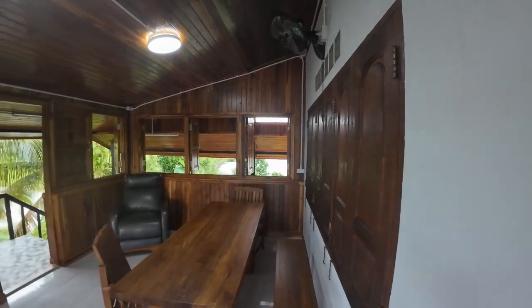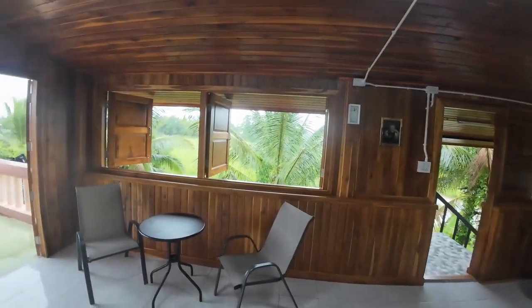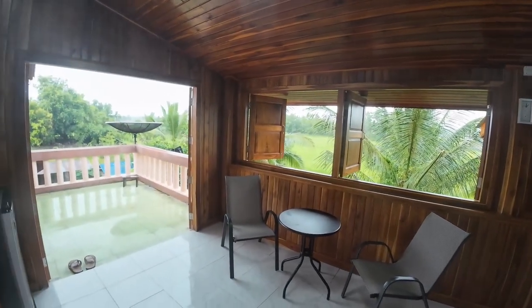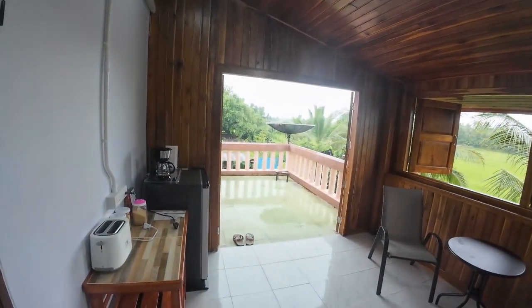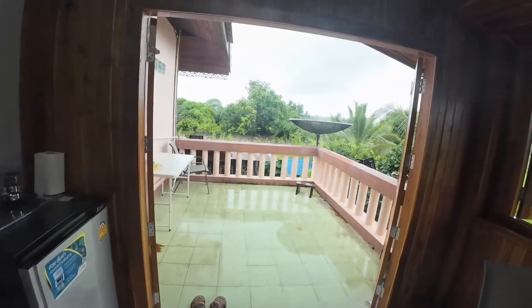So the whole idea when I first designed this is I wanted to have it so that you could close it up in bad weather, but in nice weather it opens up to make the room completely different. Double doors out onto the balcony.